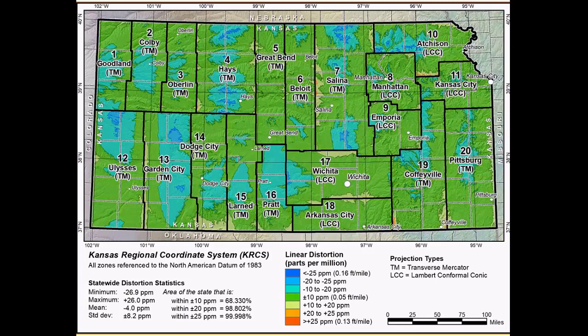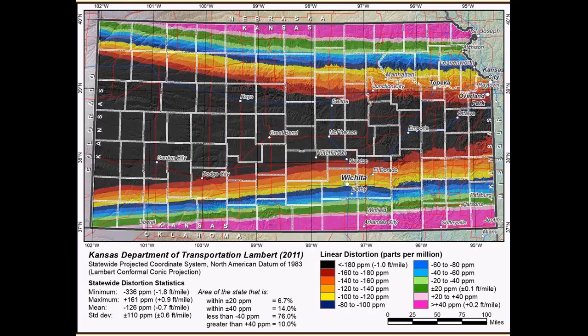Now, this one was done for KDOT by people from EPSG. Does that sound familiar, European Petroleum Survey Group? Okay. And this one, well, the distortion is minimized with respect to the ellipsoid, not with topography. That's why we're seeing so much more distortion here. Topography is higher than the ellipsoid.